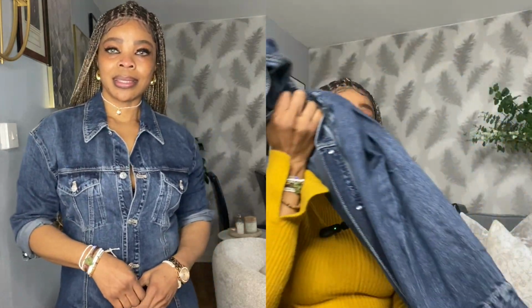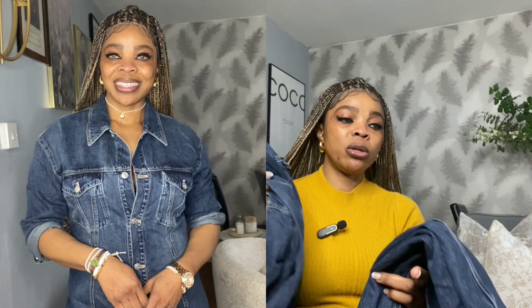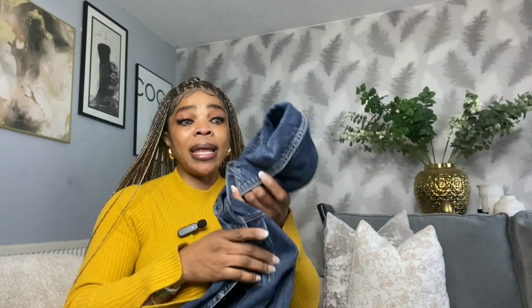But you will see how I will style this in the cutout section of this video. But personally, you can dress this up, you can dress this down, but I would love to dress this down. You can wear this with beautiful white trainers, you can wear it with a pair of sandals, you can wear it with shoes, you can wear it with loafers. In terms of footwear, the possibilities are endless, and I really like this dress.